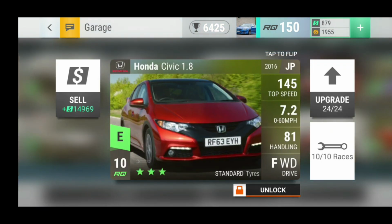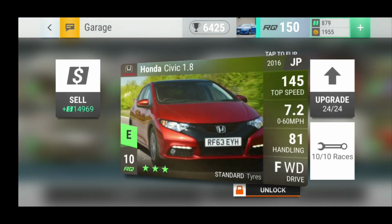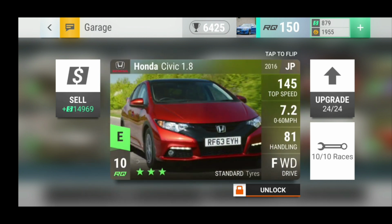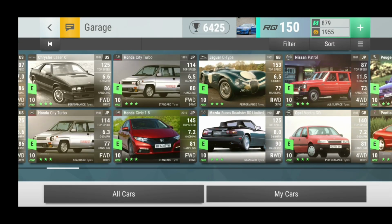But then we have the Honda Civic, just a normal all-around car. Actually quite a good car here. 88% win ratio out of 8 races. It's good. 7.281 standard tires. It's just a good car.